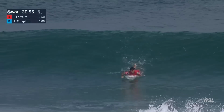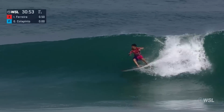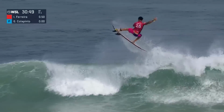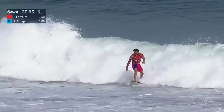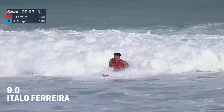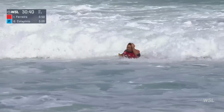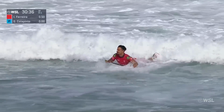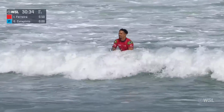Italo's going to ride a lot of waves right now. Italo feeling this one on the right. Glassy, open face. Already starting to jam down the line. Loves a backhand rotation. So much height. Perfect landing. His good friend and manager Marcos is celebrating on the beach. A signature move for Italo that he can provide on demand.